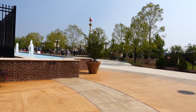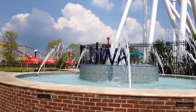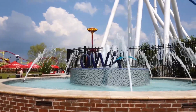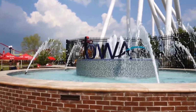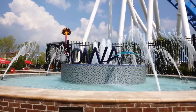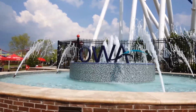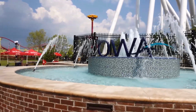Good park. It's not like the greatest park in the world, and it's not the worst park. It's just kind of in the middle, but it's good. It's clean. It's got decent rides, and to me, that's all you can ask for. We've been to so many parks that don't have that. Some parks have better rides, and the park's not clean, and that just hurts the park in my opinion. So, thumbs up to OWA for having a clean park.